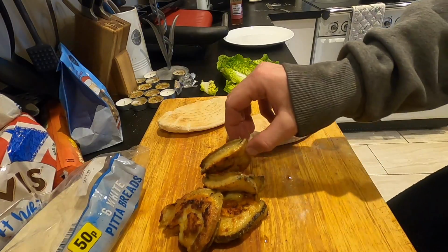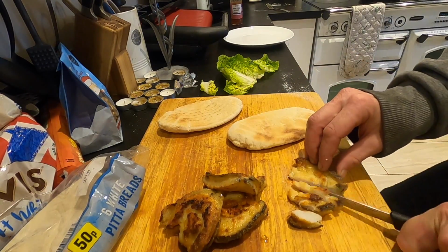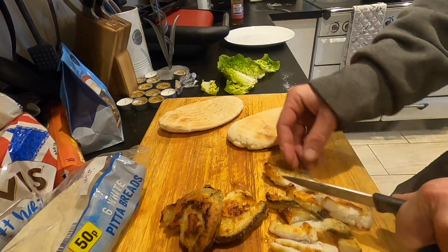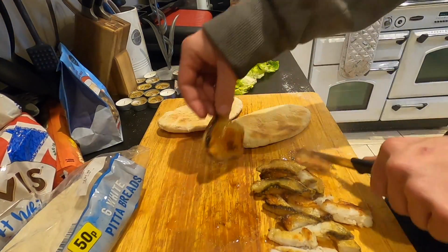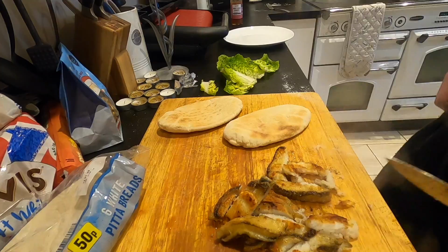So all we're doing, guys, we've got our lovely ormers here. All I'm going to do is just cut them into nice strips. As you can see, they are soft as anything. Doesn't take barely anything to cut these. Whoa, that smell. Absolutely delicious. Move all these over. I'm not too fussed what it looks like.